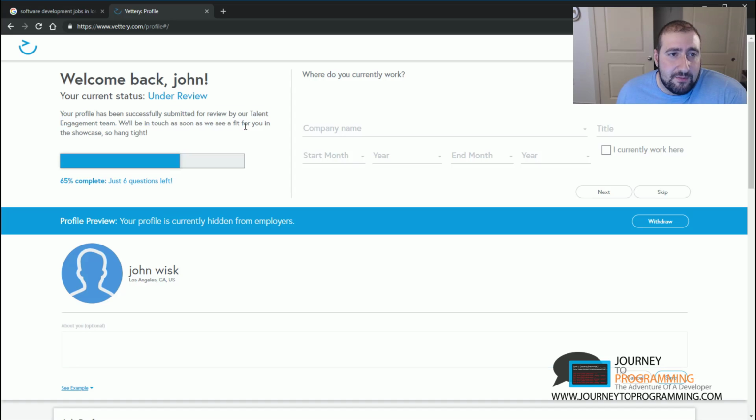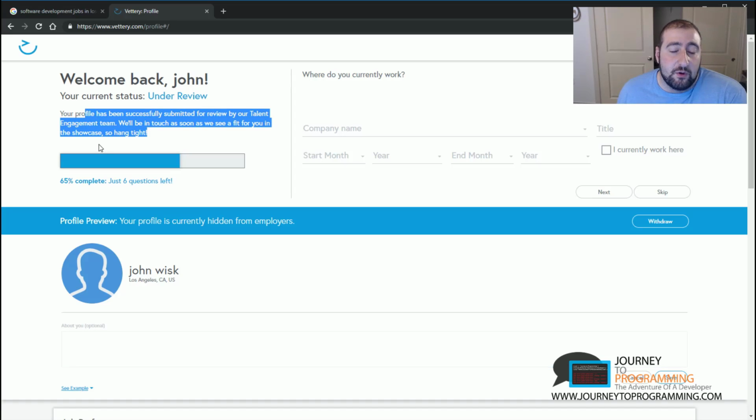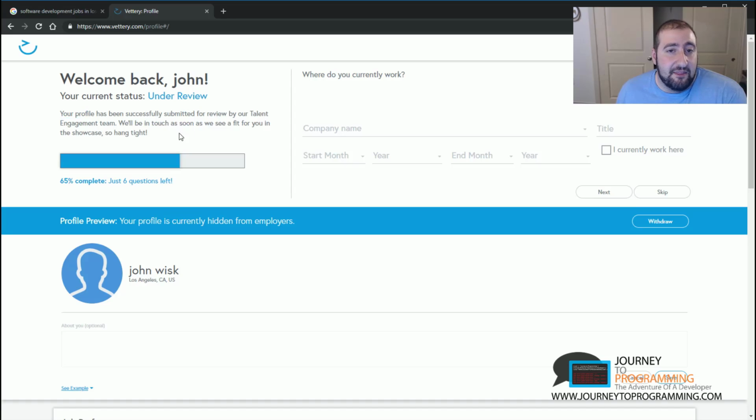What they'll probably end up doing, if they don't do a test on Vettery like they do on TopTal, is just ask you a few questions regarding, are you looking for this industry at this level of role? Are you open to other locations? They're basically going to fact-check based on the profile that you submit, and then they'll probably assign somebody to you, as your talent engagement specialist or helper. If there's anything we can help you with, just reach out via email or message or call.